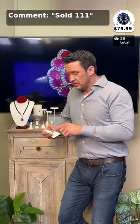So 2.0 carat total weight. It's going to show about like a carat, probably a little less, but again, opal. Like what we talked about earlier in terms of the specific gravity of it and the density.